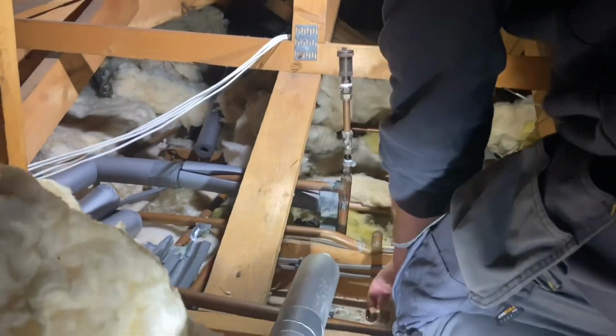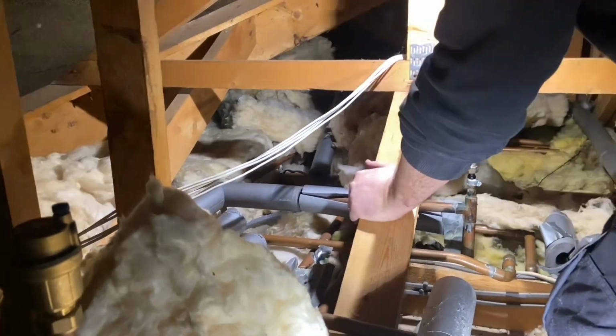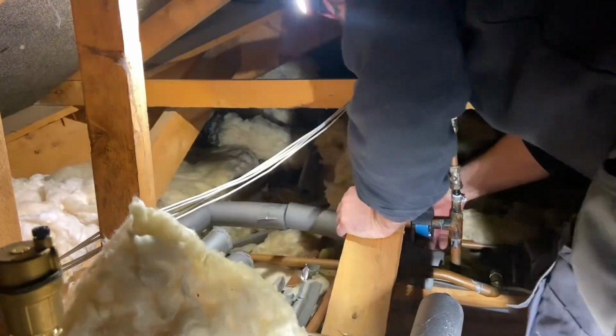But that was under the lagging. What else are we going to find? It could have been a disaster. It would have been, wouldn't it? It makes you wonder though, what else are we going to find in this job that we haven't spotted?